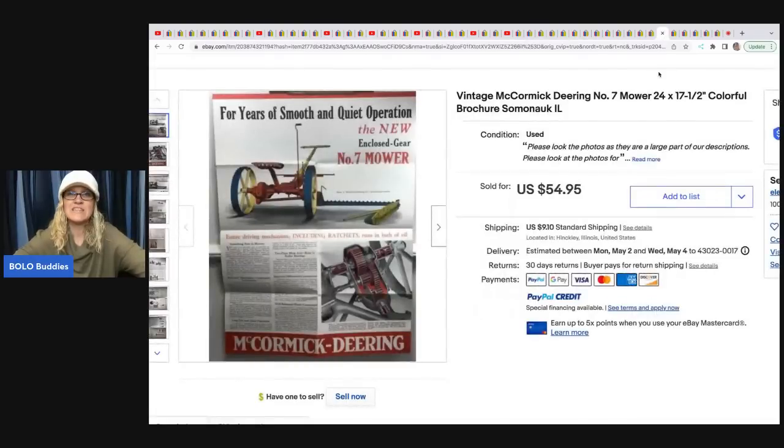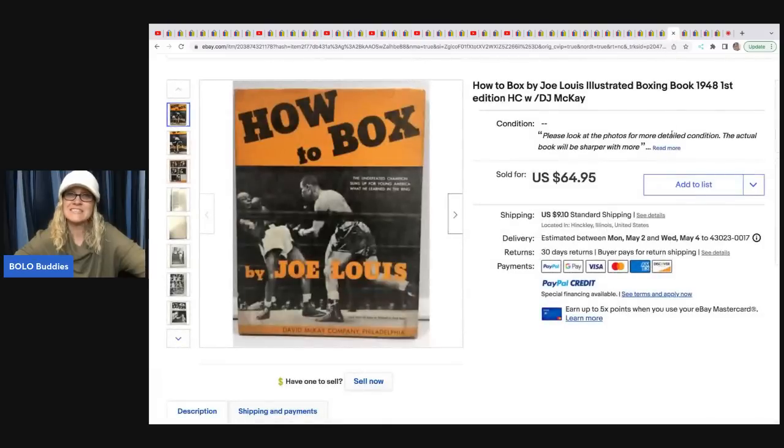The next one is this vintage McCormick Deering. It's a brochure. How awesome is that? Again, labor cleanout for an estate sale. He sold this for $54.95 plus shipping. The next item here is this How to Box by Joe Louis. And he sold this for $64.95 plus shipping. And this was also an estate cleanout, labor only.